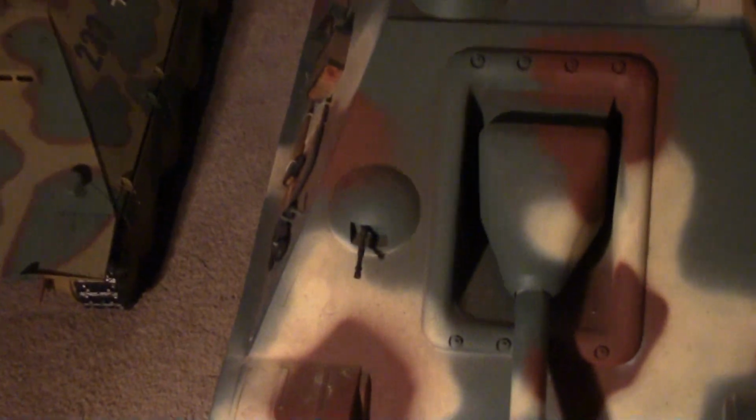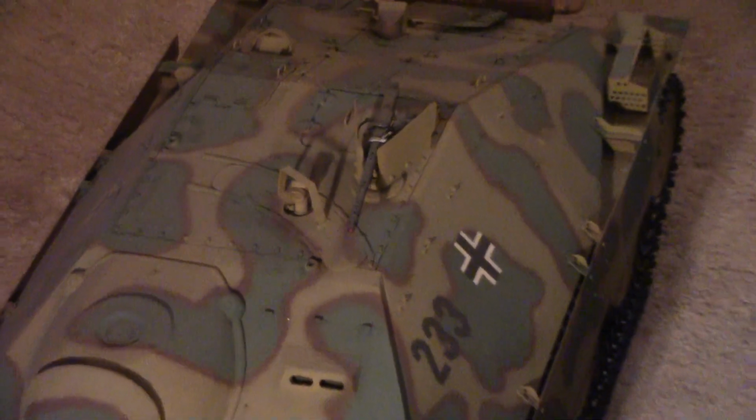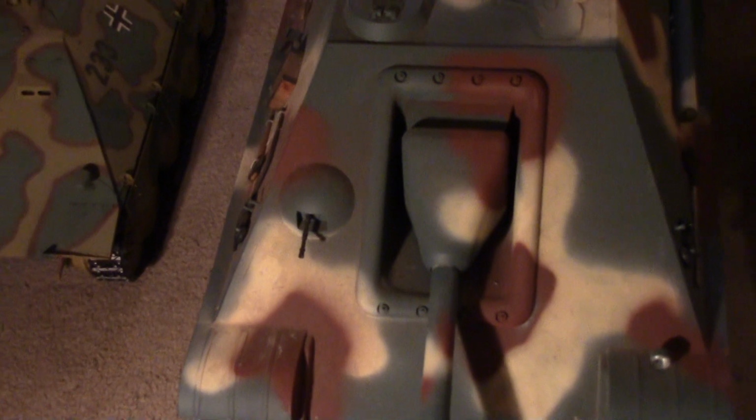I'm sure I can probably find an STL file for that pretty easy. I'm also not real sure about the machine gun on this. To me, I'm sorry, it just does not look like an MG34. And I suppose technically it should have the armored barrel like the one on the Hetzer. But they don't look anything alike. So if I have to, I'll just pick up another armored barrel kit and swap that in.